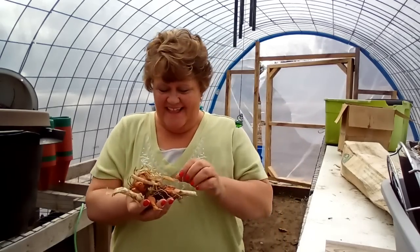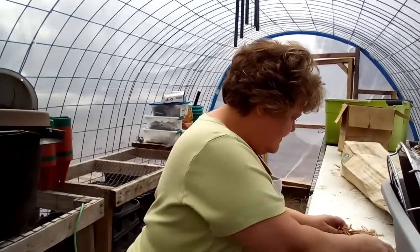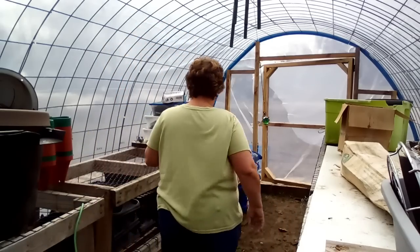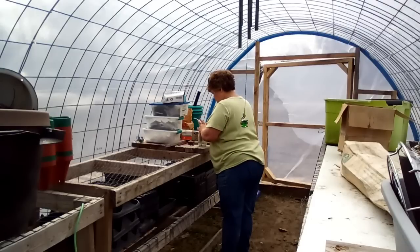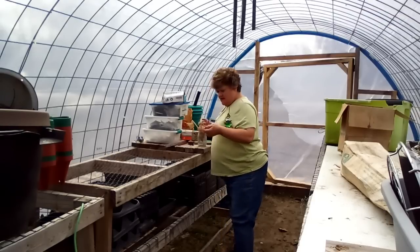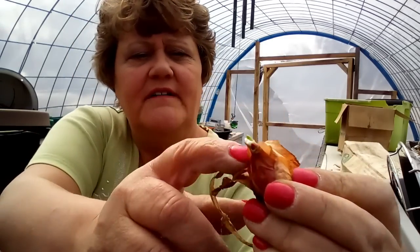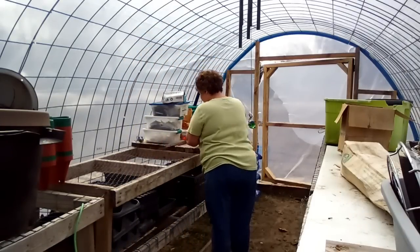Plant these, friends. I think these were my Egyptian walking onions. I got a few bulbs in here. I'll plant them. We'll see what happens. Oh yeah, they're gonna grow. Look, these will grow. This is already sprouting. See the sprout on there already? Right there. Okay, we'll set that.